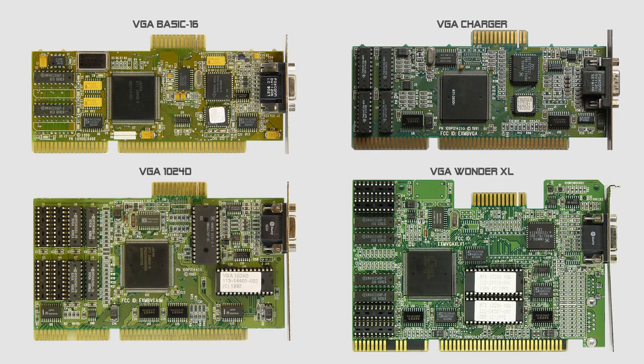In 1990, a new, more universal chipset, the 28800, was released. It too powered a wide variety of cards from the low-end VGA Basic 16 and VGA Charger products equipped with 256 and 512 kilobytes of memory accordingly, to high-end models, VGA 1024D and VGA Wander XL, both of which sported a whopping 1 megabyte of memory.